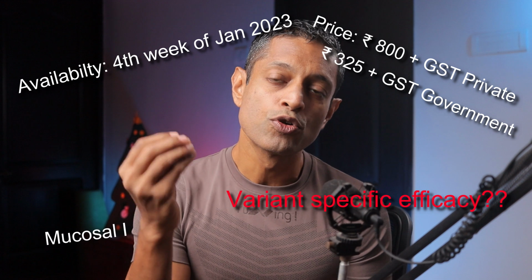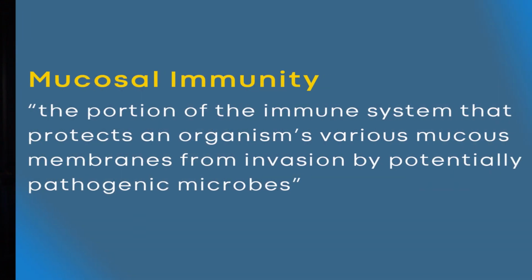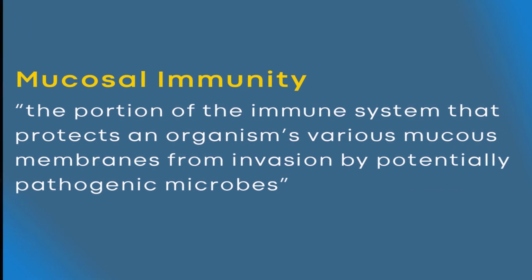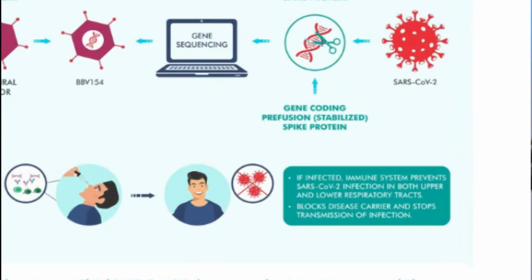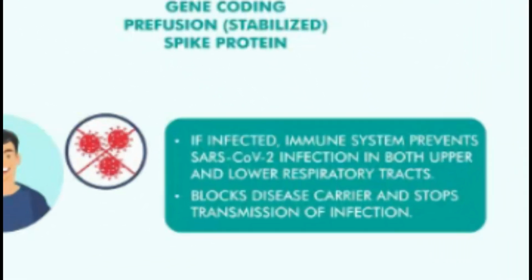The vaccine does give you mucosal immunity. Since the vaccine is administered nasally, antibody titers were measured in the saliva and they showed satisfactory results. This is of importance since the virus enters our body through the mouth and through the nose. Just a thing to note is that I found on the company's website a graphic that states that it prevents disease and transmission. We already know until now though that this is not true of all the COVID vaccines.